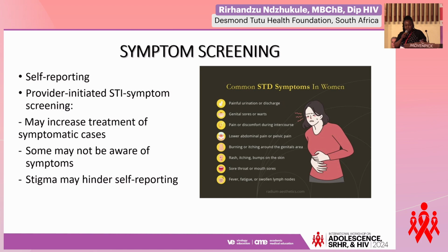So if you go to a healthcare worker and you have an STI, if you're complaining of symptoms, you have to self-report on the symptoms, or the health provider herself or himself can ask questions regarding the STI symptoms. So that's health provider-initiated STI symptom screening. The provider-initiated STI symptom screening has the advantage that it may increase treatment of symptomatic cases because some patients might not be aware of their symptoms.